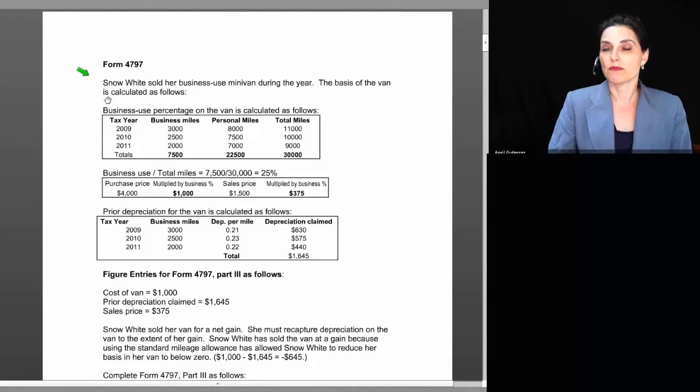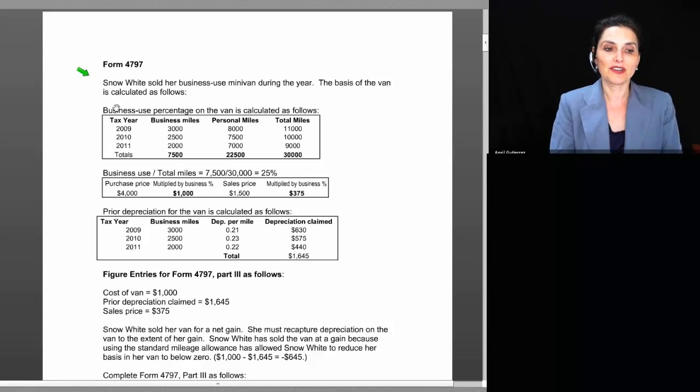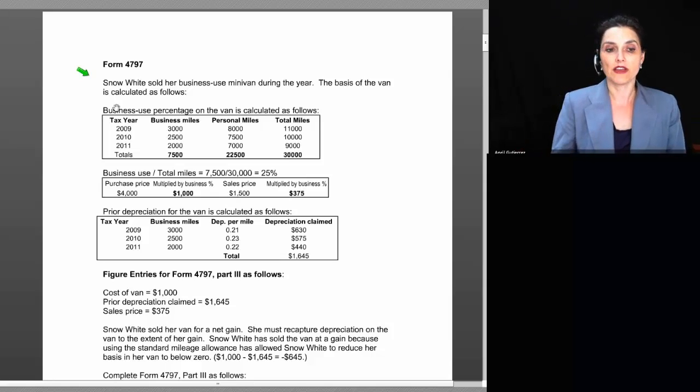One of the forms that you need to prepare for Snow White is Form 4797, and the reason that form is required is she used an asset in her business that was subject to depreciation. And if you weren't here for my depreciation class, you may not actually know that part of every mile of the standard mileage allowance is for depreciation. And so she is considered to have claimed depreciation on that vehicle, and so she's going to need to complete Form 4797 to report her cost in that vehicle, the depreciation claimed on that vehicle, the sales price of that vehicle, and then she's going to realize either a gain or a loss on the sale of that vehicle.